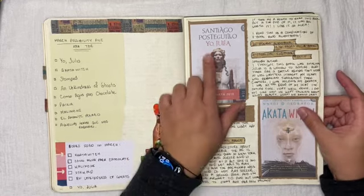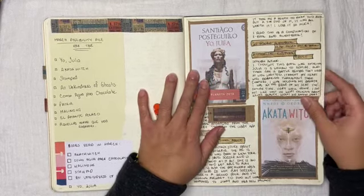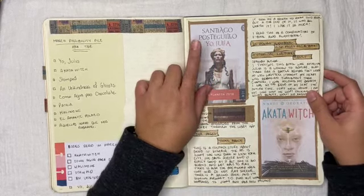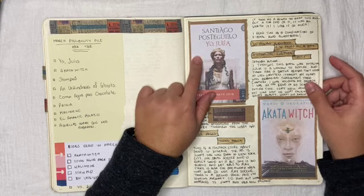In March, I read Jo Julia. I don't know if there's a translation for this book. The author is Santiago Posteguillo. He is from Spain. It is historical fiction.